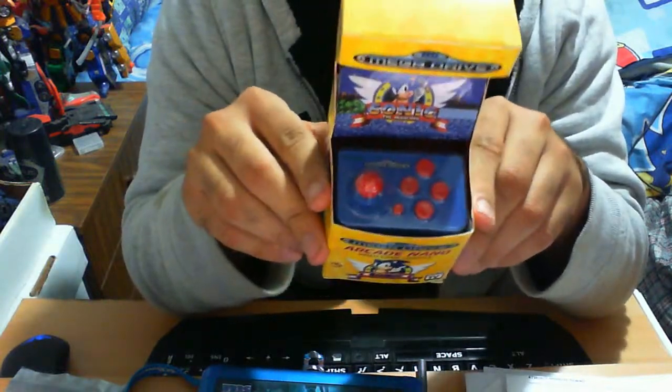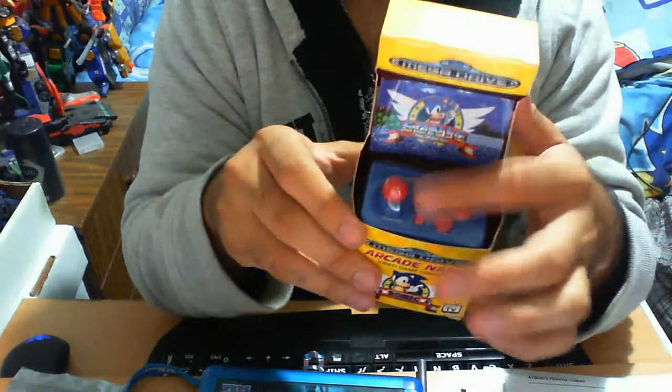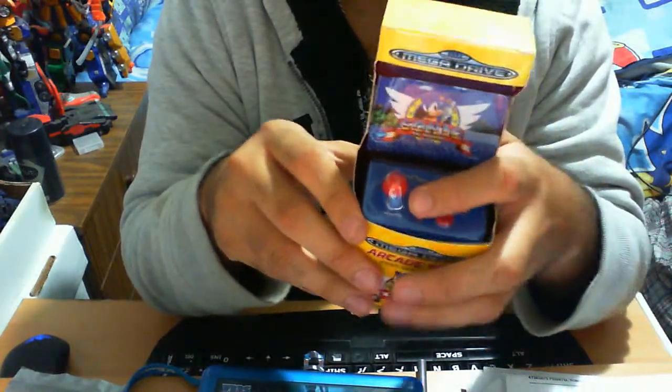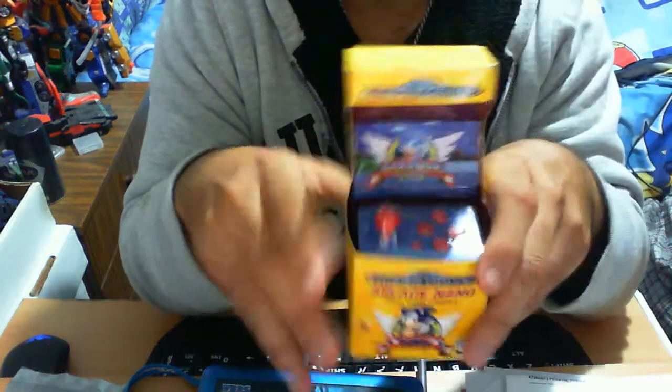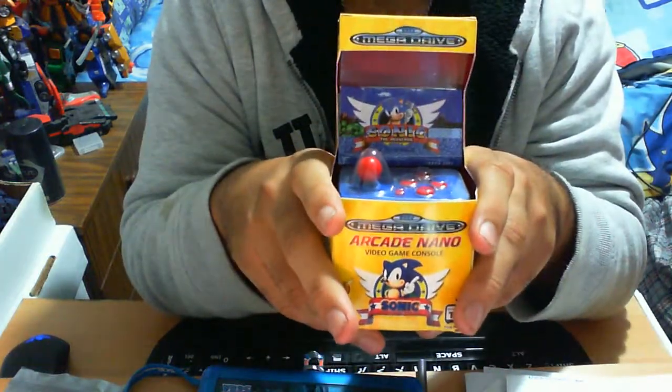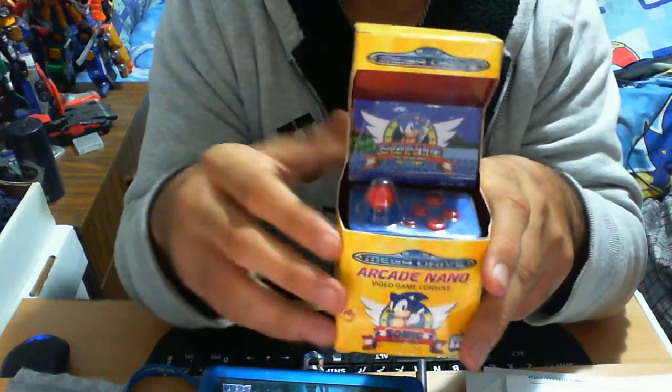So now, this came in two iterations. The first iteration is you only got this little nano arcade stick with all its peripherals and all that sort of stuff by itself in a plastic seal. This one came in an arcade. They're exactly the same. The only difference is one comes in a plastic seal, whereas this comes in a little casing of an arcade.